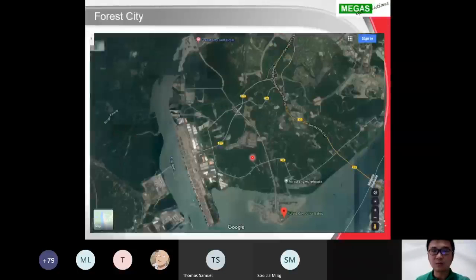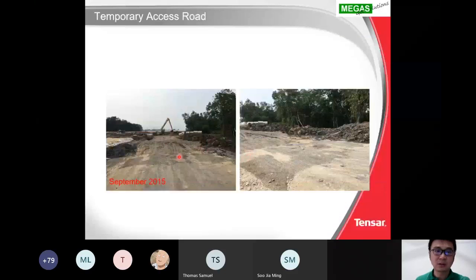So this is another one where we used it to stabilize the road over some very difficult ground. This project is in Forest City, Johor, by the China developer called Country Garden.